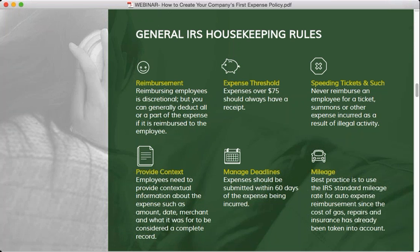Great, and we've moved on here to the next slide, some general IRS housekeeping rules. Nothing steadfast, but rules of thumb, and we've got several here to review. Sirk, do you see any of these six that you want to jump into immediately?